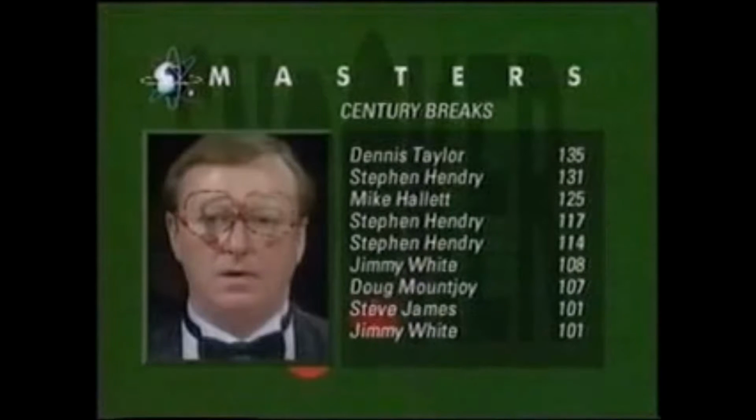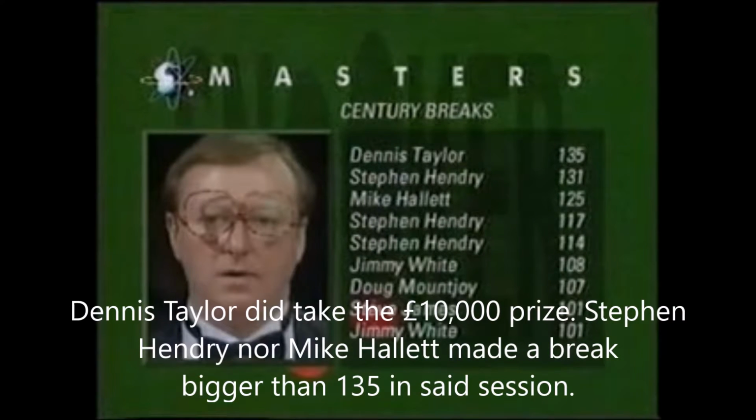And just one session left to dislodge Dennis Taylor's 135 from taking the 10,000 prize. Hallett, of course, still with time to improve on his 125, and Hendry to improve on his 131. You know, it's an indication of how much the money has increased in snooker over the years that £10,000 was the prize on offer 7 years ago for anyone who did the 147 maximum.